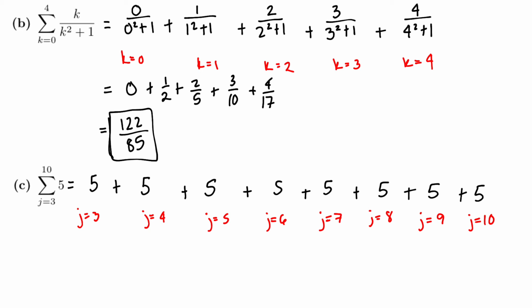Something to note here. You might think to yourself, oh, that means we're adding up j, 10 minus 3, well, that's 7. Oh, there must be 7 5s here. But there's not. There's actually, if you look, there's 8 5s. So you have to be careful, because this 10 minus 3 thing, even though that feels like what you should do, you have to be careful. There's actually going to be one more than you think there should be.